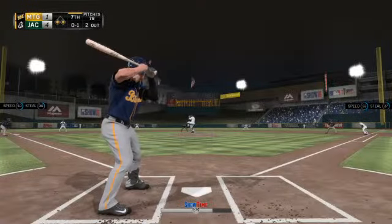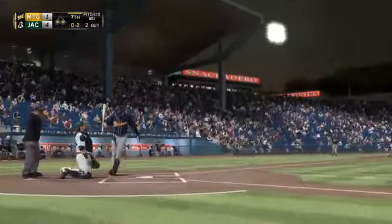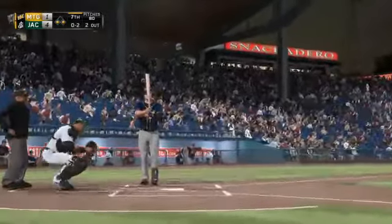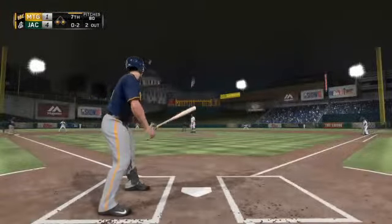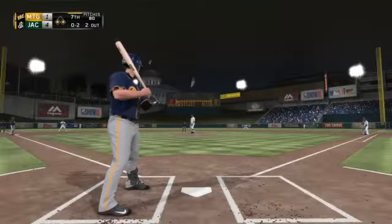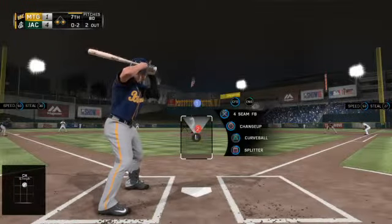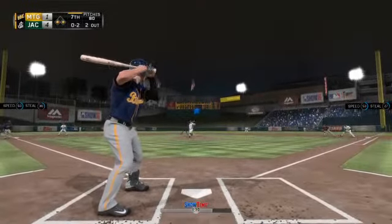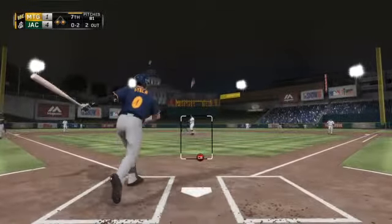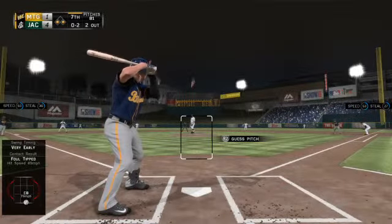Here's the 0-1 pitch. That's taken. Now it's 0-2. You're running out of chances here. It's the 7th inning. You can't let this rally go. Oh no, one more. Gets on top of one here and chops it foul right at home plate. That didn't count.